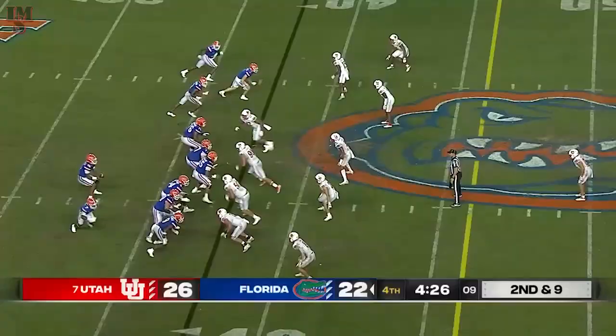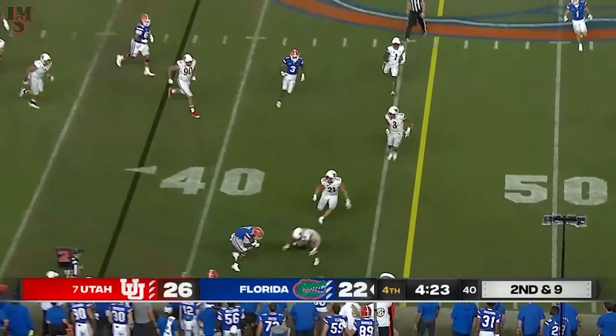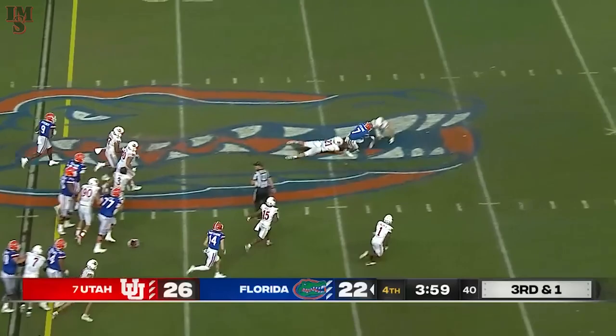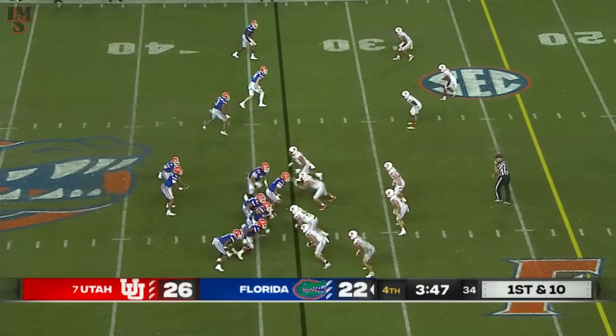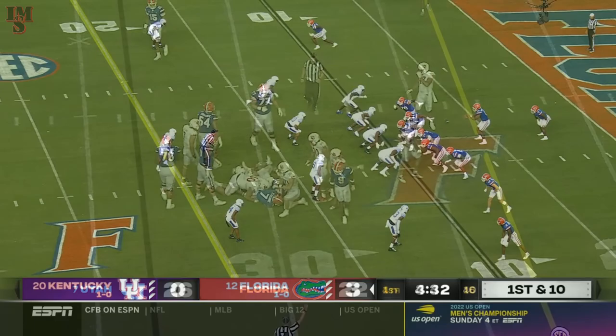Swing pass to Etienne. Etienne, loose, lost the football, and he got it back and has the first down. A swap when the Gator fans saw the ball pop loose, but he got it back. They give it right back to him. I'm telling you, man, he is going to pull one here.